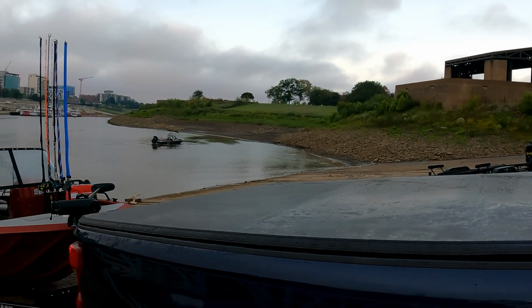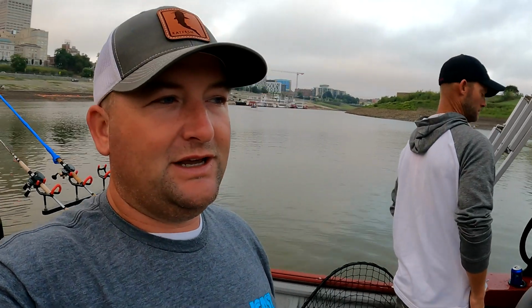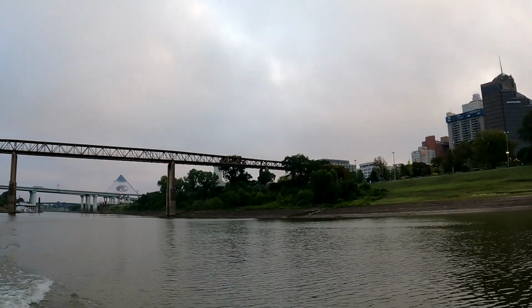I'm putting back in here at Mud Island, as you guys can tell, and we are ready to hit the river. Now, yesterday we went upriver, did a little pre-fishing upriver. Today we're going to go downriver, see if we can't do the same. Put a plan together and hopefully figure out what the fish are doing and just go from there. Just start putting all the details together. So let's get out here on the river, start doing some bumping, put some fish in the boat, have a good time.